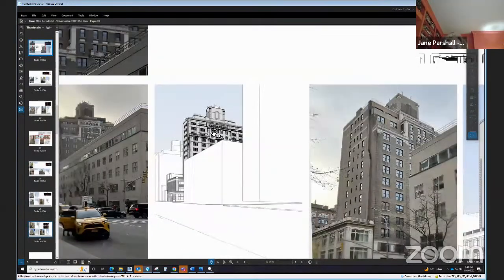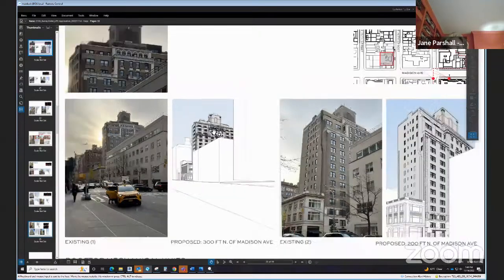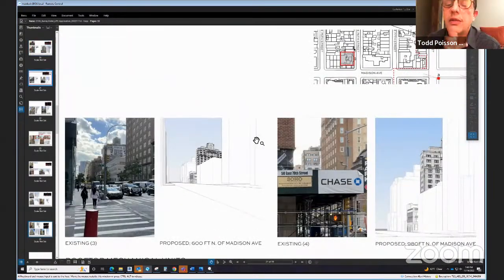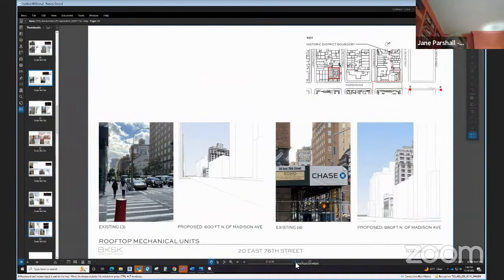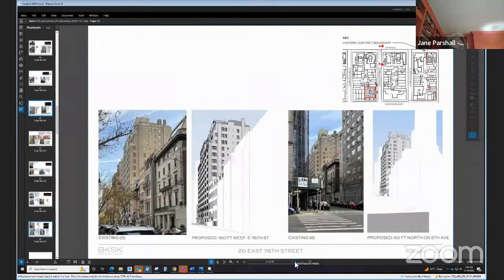And then you are extending the elevator bulkhead by 3 feet. 4 feet. The parapet was 3 feet. Yeah. The parapet's 3 feet. The elevator bulkhead is 4 feet. Correct. Okay. And now you're going to discuss the lot line.